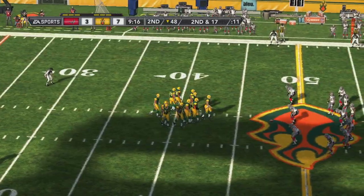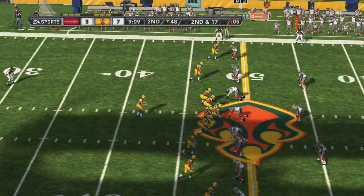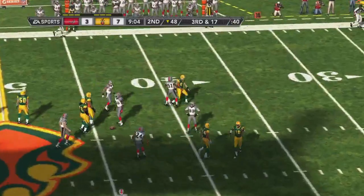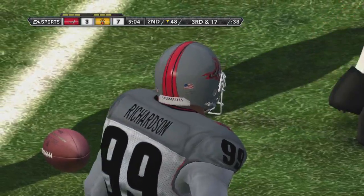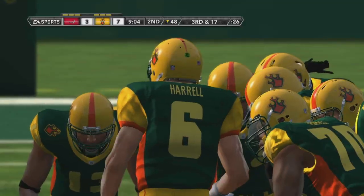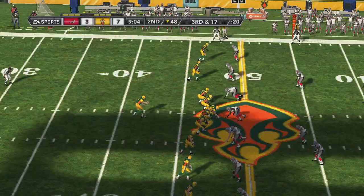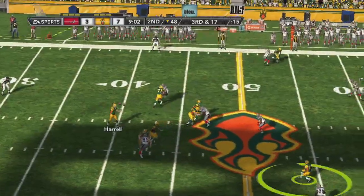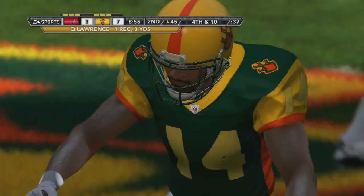Obvious passing situation here on 2nd and long. Looking for a man. Looking. Fires it to the left. It's almost picked off. They'll face 3rd down again here. Has a man to his right. He's wrestled down at about the 45-yard line by Whitehead.